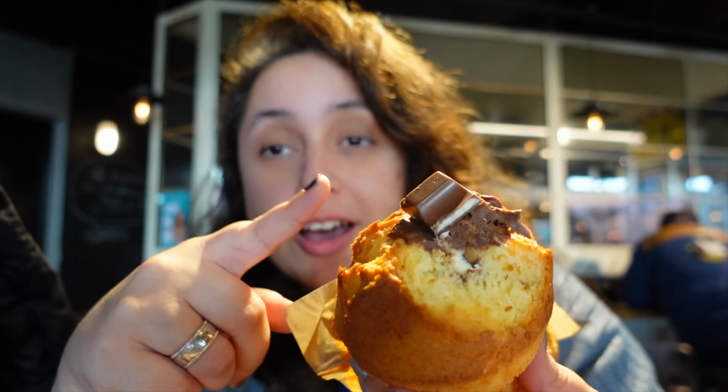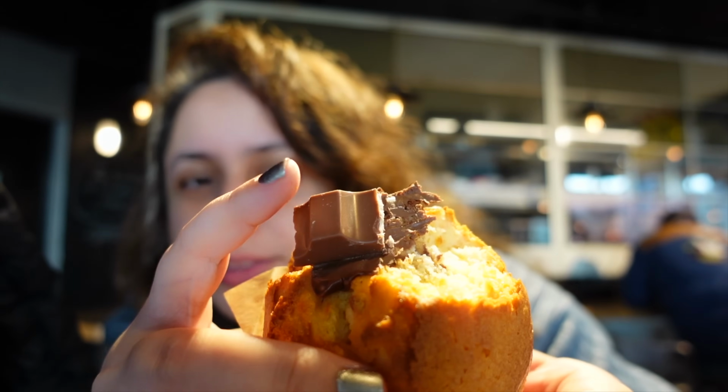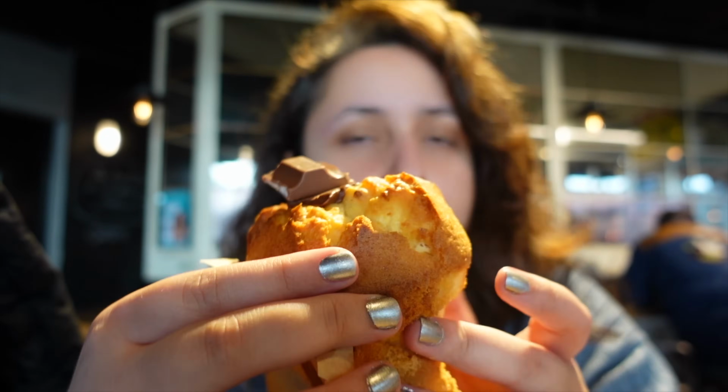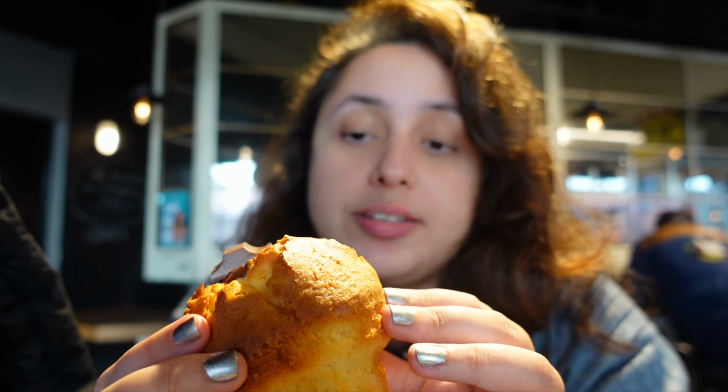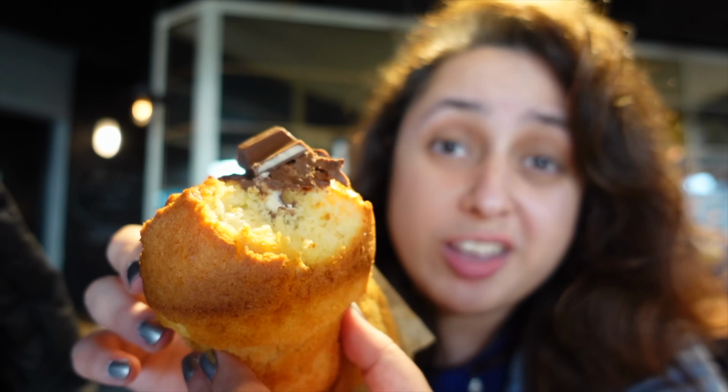That is good. The muffin itself is really nice and soft. The Kinder on top, I was hoping that it would be a bit more melted. It's not very melted at all, to be fair, but it might be because of the weather. The actual muffin itself is nice, and you can see some of the Kinder chocolate has gone inside it as well, so yeah, nice snack.